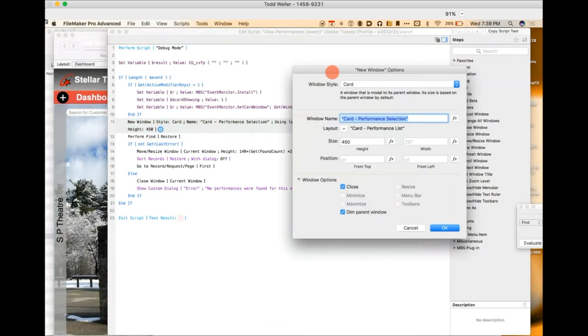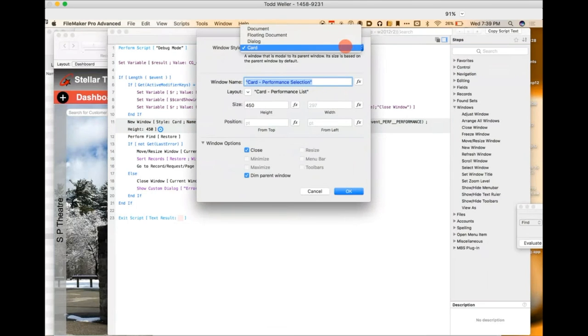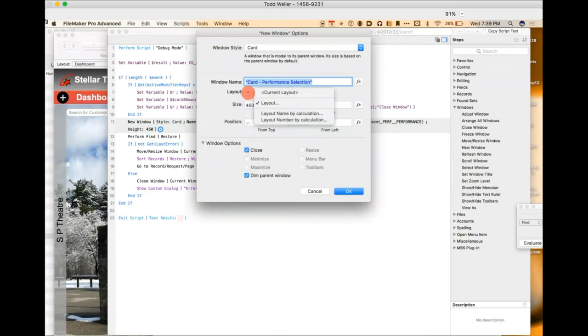So there is the new window script step. And we have document, which is standard, floating document, which is the same as document window. It just always stays on top, but you can interact with other windows. Dialog is a modal, so you can't interact with any window except the dialog. And then card is the new option. There you name your window, and under the layout, you can select which layout you want the window to start on. Now that works with all the different styles. So that's just kind of a nice new 16 feature for everything.